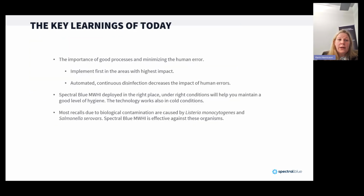The key learnings of today. I think it's clear that it's very important to have good processes and to minimize the human error. To implement blue light first in the areas with the highest impact. Also that automated continuous disinfection decreases the impact of human errors. And Spectral Blue multi-wavelength high intensity deployed in the right place under the right conditions will help you to maintain a good level of hygiene.